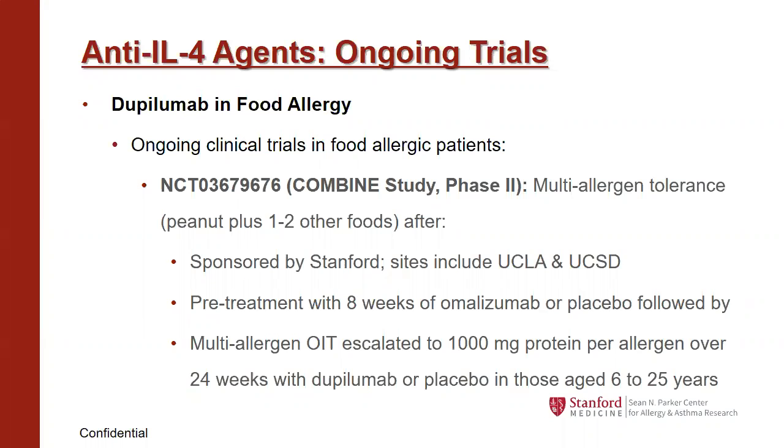We're really investigating pre-treatment with Xolair, which does a good job at increasing the allergen threshold where the patient can start dosing, and then switching over to dupilumab when OIT begins, which we suspect might do a better job at suppressing some of those persistent AEs on board with Xolair.